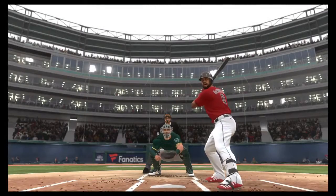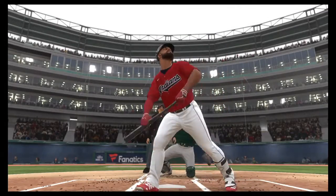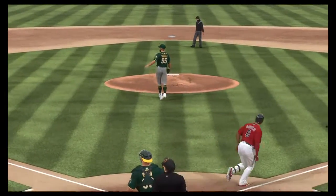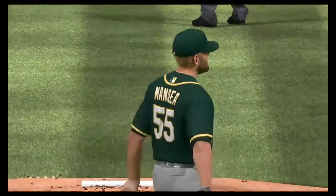Hey, every once in a while, these speed guys will jump up and bite one. He absolutely crushed that baseball. Doesn't fit his usual tool description, but he can go deep if you leave one over the heart of the plate.